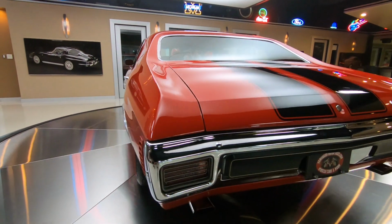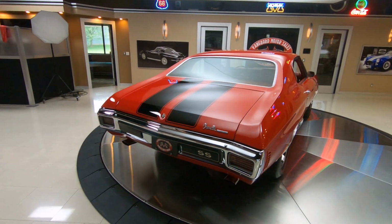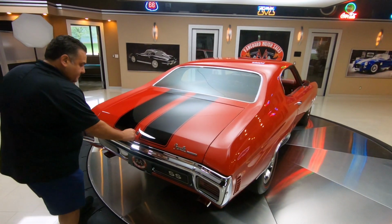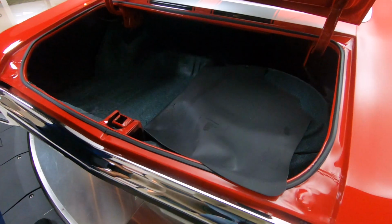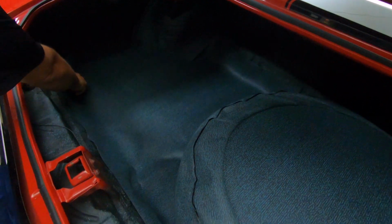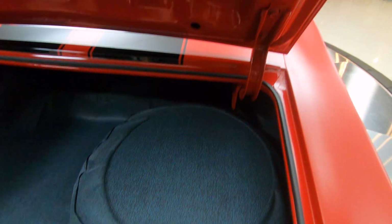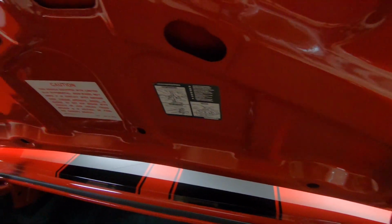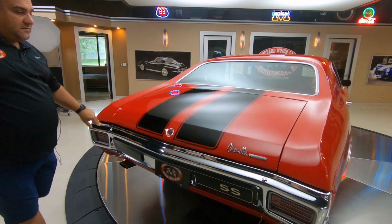Check out the mirror finish out back with the beautiful chrome. Exhaust tips piping out of the back. Absolutely phenomenal. Nice trunk, splatter paint. Nice and solid. Then we got a beautiful trunk mat with a spare. Jack underneath. Jack instructions up here and the caution sticker. Nice clean jamb, crisp lips.